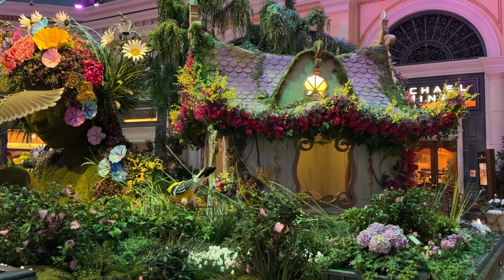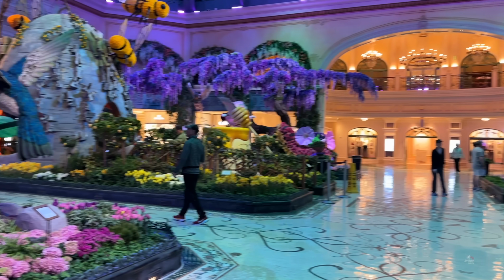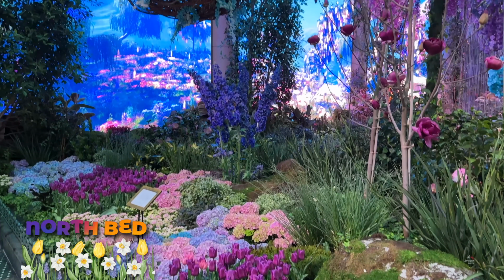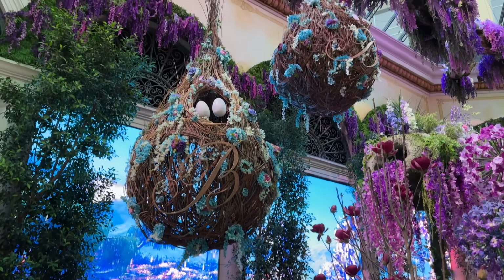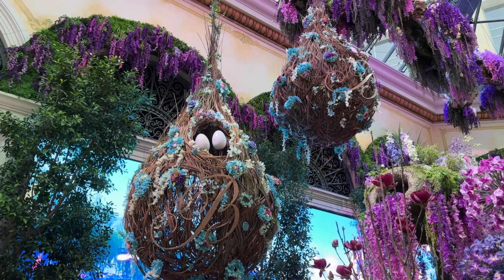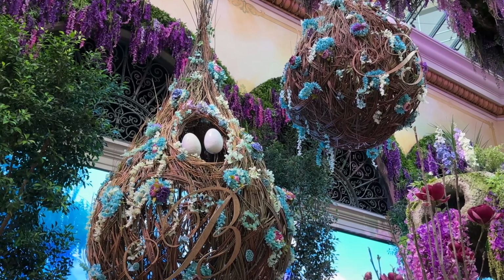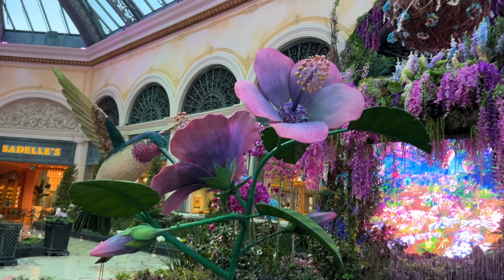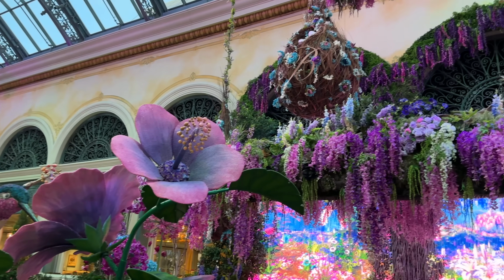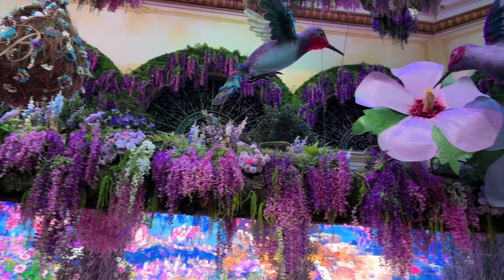Okay, where were we now? We've already taken you through the west bed and the east. Let's go here next. These two nests, each measuring nearly 12 feet tall, were hand-woven by the talented team from thousands of organically grown strands of wicker. The north bed, when you look at it straight on, is a stunning feat of both beauty and engineering, and features something we've never seen done in here before.